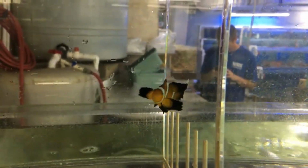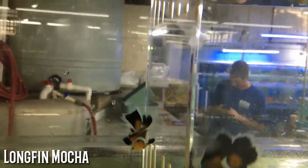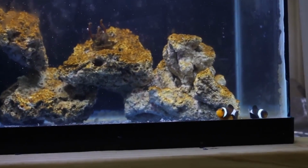And finally, the last one on our list is the Longfin Mocha. The Longfin Mocha clownfish indeed has an unusual appearance. These clownfish have long fins, identical colors, and stripes as their distant Ocellaris parents.